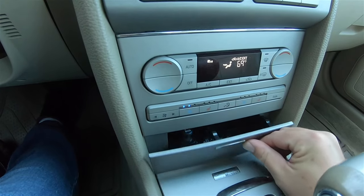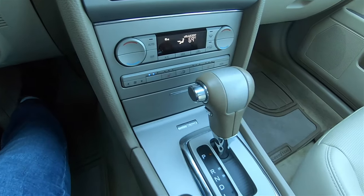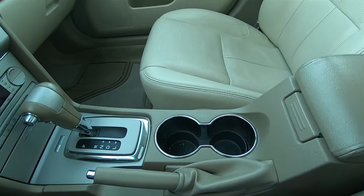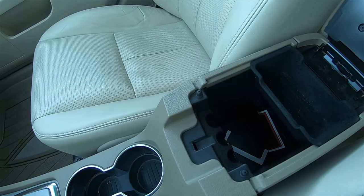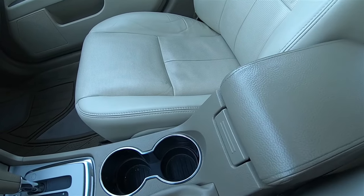Alright, and moving down, we have an ashtray with a cigar lighter, our Sync badge for our Bluetooth connectivity, chrome ringed illuminated cup holders in the center console, and a vinyl padded stitched armrest that slides out. It also opens up to reveal storage as well as a USB port and an auxiliary cable input.